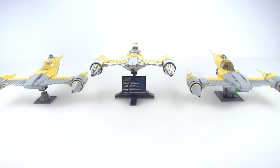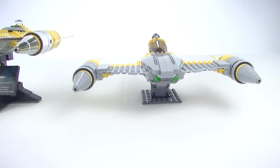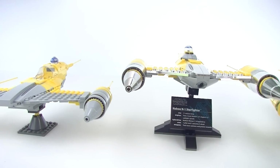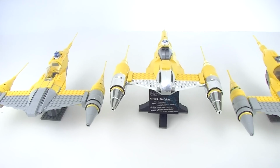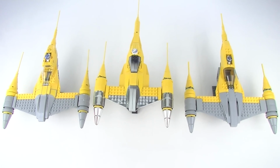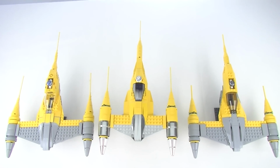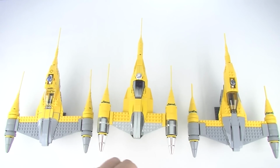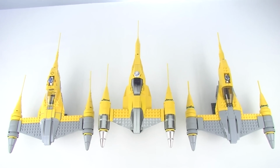And just to finish off with some side-by-side shots. (2015), 2002, and 2011. If we look from above here, wow, that looks sweet. You can actually see the UCS one in the middle is the longest, but it's also the narrowest as well. The wingspan is a lot narrower than the other models, which are pretty much identical.